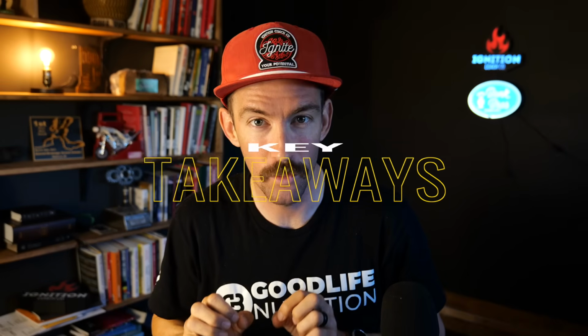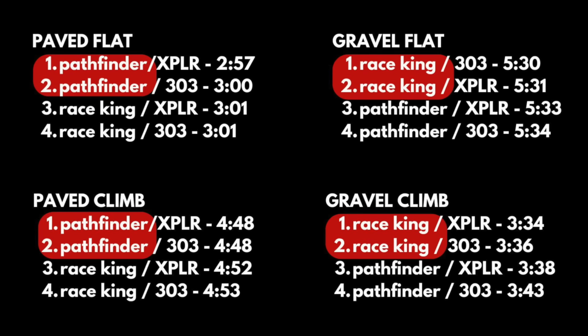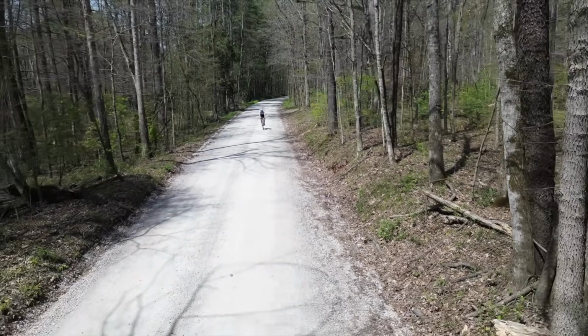And based off of these results, here are my key takeaways for you to remember. Number 1, the tires are more important than the wheels. In every test that I ran, the tires were a bigger factor than the wheels. You see this because no matter what wheel I decide to run, the tires had a bigger impact on time than the wheels did. If the Pathfinders are faster, they'll be faster regardless of what wheel you put them on. And the same goes true for the Race Kings. You can put this tire on the standard width and the wide width and it'll be faster than its counterpart.